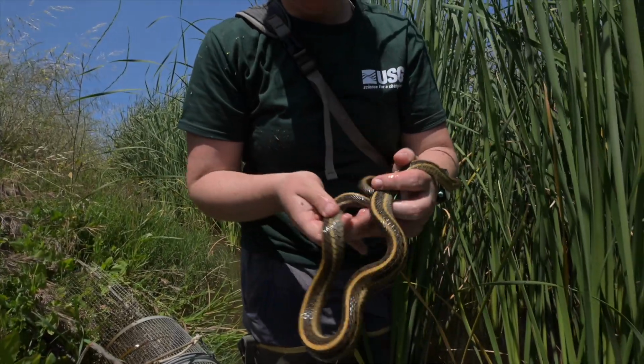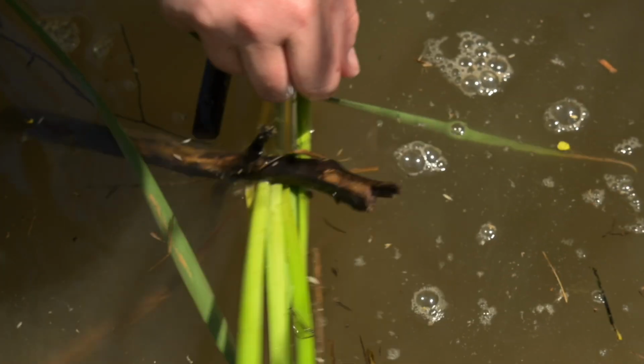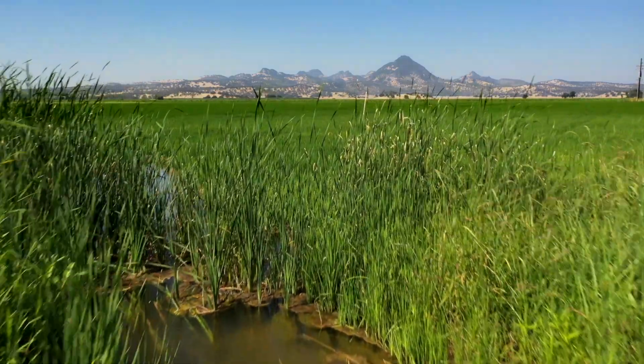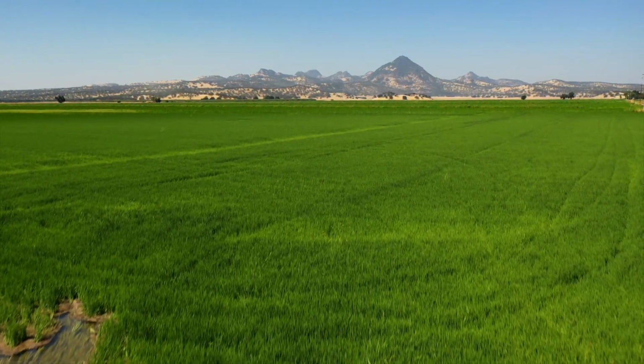Without rice as a habitat for giant garter snakes, they're going to be in much more trouble than they already are. We know that we need that rice for this species to be able to persist and hopefully eventually start to recover.